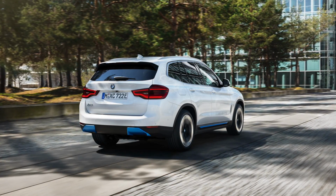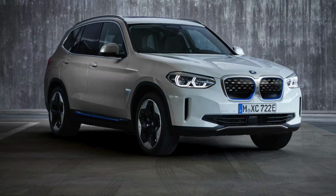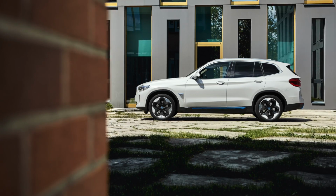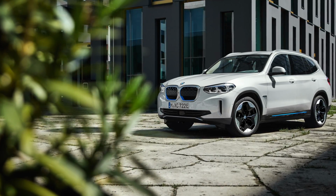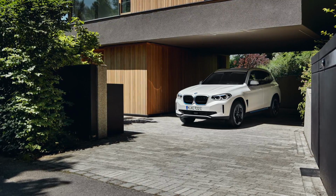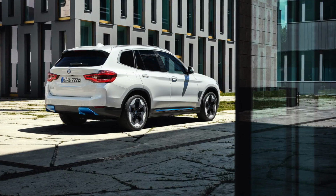The BMW iX3 adopts the basic shape of the X3, so it is rather classic. The BMW double kidney is closed because less cooling is required. And you can also see these blue accentuations. The underbody is also largely closed to reduce the wind resistance. LED headlamps come as standard, optional with an adaptive function. There are also blue accents on the side skirts and on the rear spoiler.